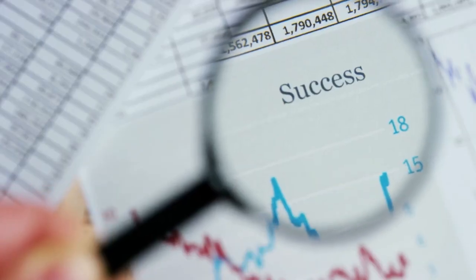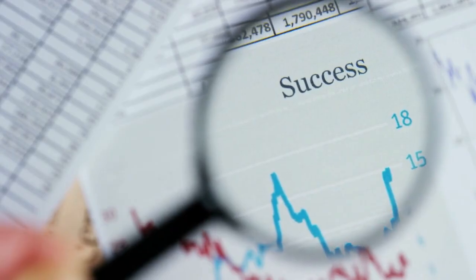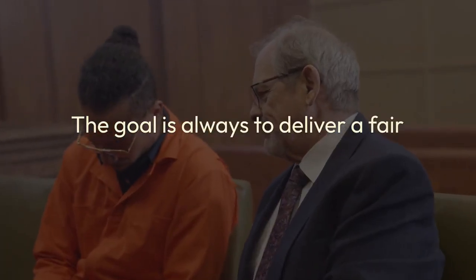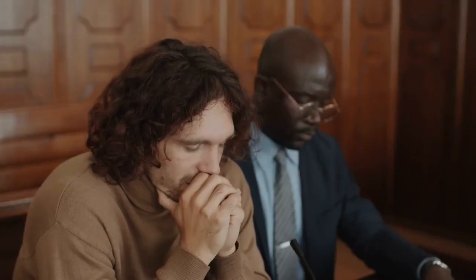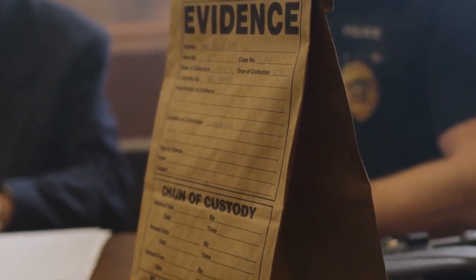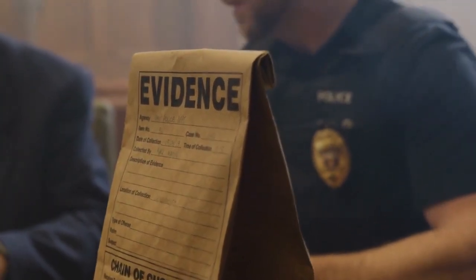Plea agreements can also play a big role, where a defendant agrees to plead guilty in exchange for a recommendation of concurrent sentences. The goal is always to deliver a fair and just outcome. It's a complex decision that weighs the impact of each crime against the broader context of the defendant's actions. Understanding concurrent sentencing helps us see how courts manage multiple convictions and determine the actual time someone spends incarcerated.